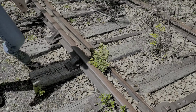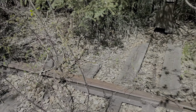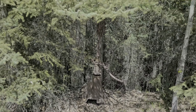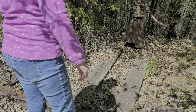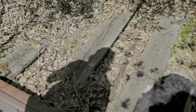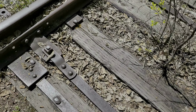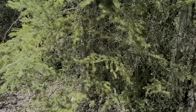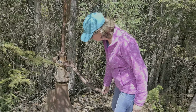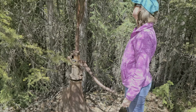So here's the mechanism. Yeah, there's the old switch mechanism. And look over here into the woods. And there's the old switcher for the tracks. Yeah, so you would have lifted the handle or moved the handle and that would have operated this mechanism, which would have then changed the position of the rails. It's not connected anymore. Oh yeah, but I'm amazed it still moves.